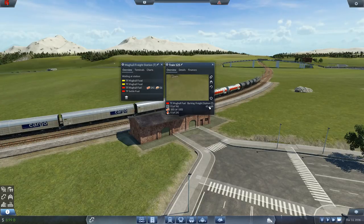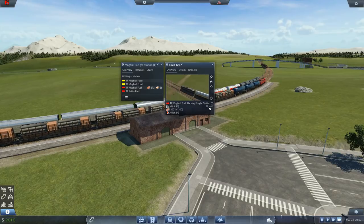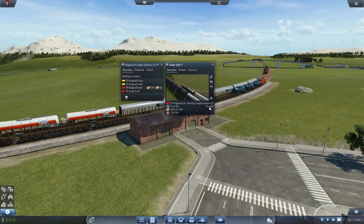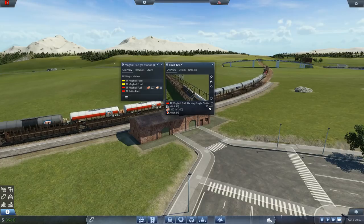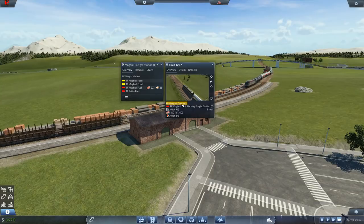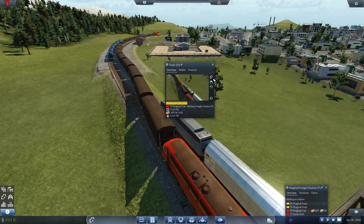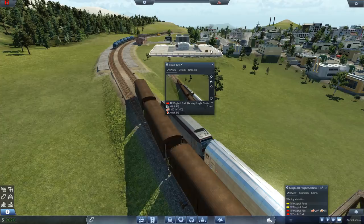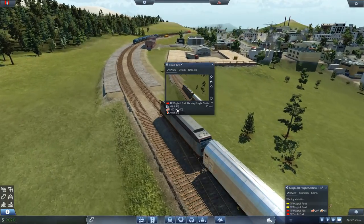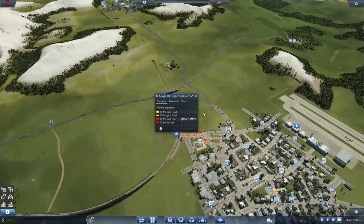There it is, creeping up towards 75. Getting up there. And by the time it gets up to 75, okay, now it's limited. How long is it going to spend? Oh, I see, it's already slowed down. It's waiting for a free path. It's waiting to pull into the station, in actual fact, because there's obviously a train already in there. Yep. So, yeah, it takes that long to get up to 75 miles an hour. So that's not really the problem. Well, it's not really our problem at all.